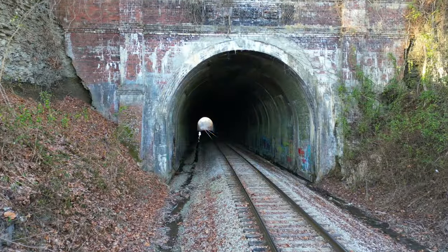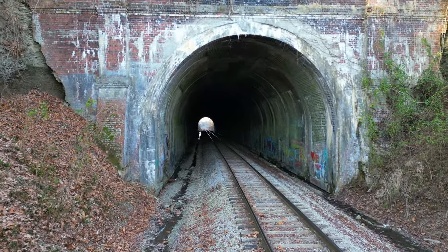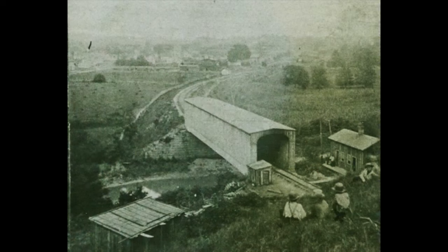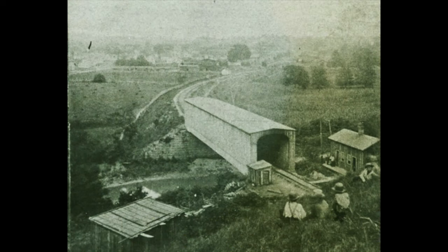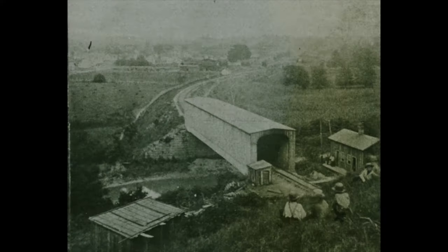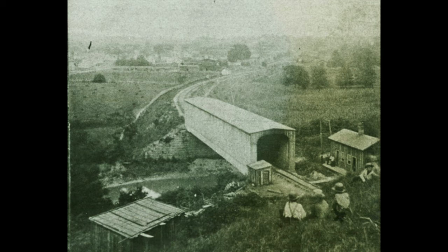I wasn't able to find a specific date on when the tunnel was made, but my research shows that it may have been built by the Baltimore and Ohio Railroad, who also built a covered bridge in 1868 on the east side of the tunnel crossing Wills Creek, which is most likely when the tunnel was built, if not before. The bridge was lost in a fire in 1877, probably due to hot cinders from a steam locomotive.